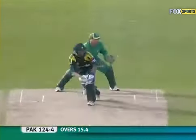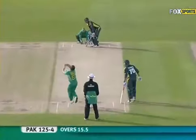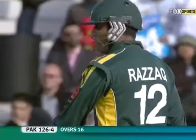New batsman is Abdul Razzaq. And this is just tailor-made for him. Strike rate of 120. He certainly can find the boundary. So a single first ball. 16 overs gone, 126 for 4.